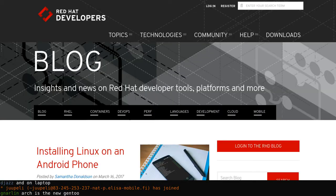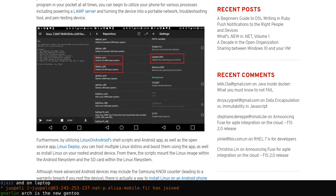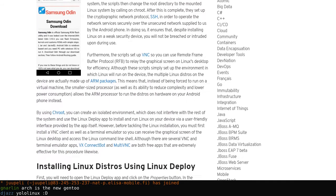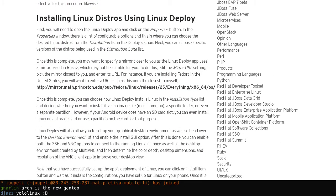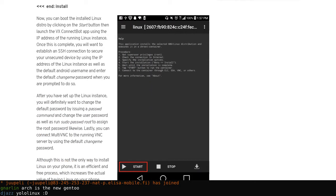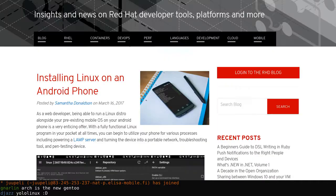This is a good one. Well, before you try SUSE Tumbleweed, let's say you want to get a desktop version of Linux running on your Android phone. Well, the fine folks at Red Hat Developers have a post explaining how to do just that. Now, for this specific case, they wanted to get a LAMP server, like a mobile LAMP server, on the go for whatever reason. I mean, that's fair. And they give you the whole shebang on how you can go about setting it up. And they do that by using Linux Deploy.